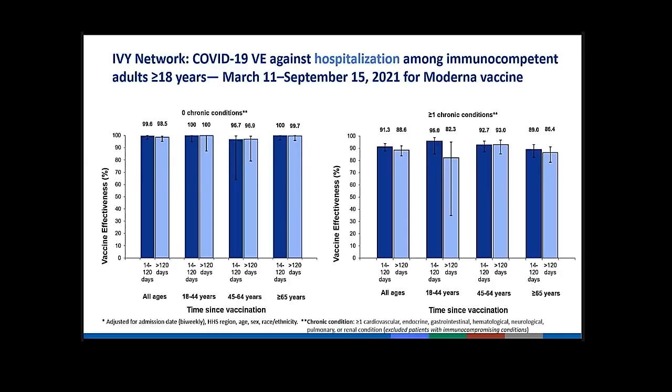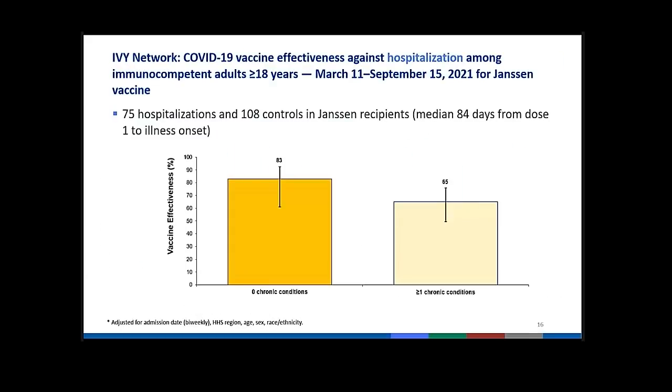Next slide. For the Janssen vaccine, insufficient data were available to calculate VE by age and by time vaccinated. VE in people with chronic conditions on the right, shown in light yellow, was lower than VE in people without chronic conditions on the left, shown in dark yellow, but again, confidence intervals overlap. Vaccine efficacy for Janssen was lower than the VE for mRNA vaccines. Next slide.